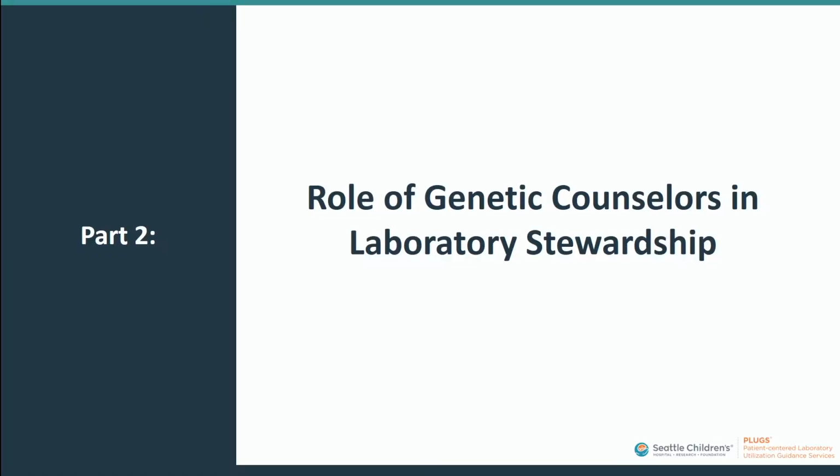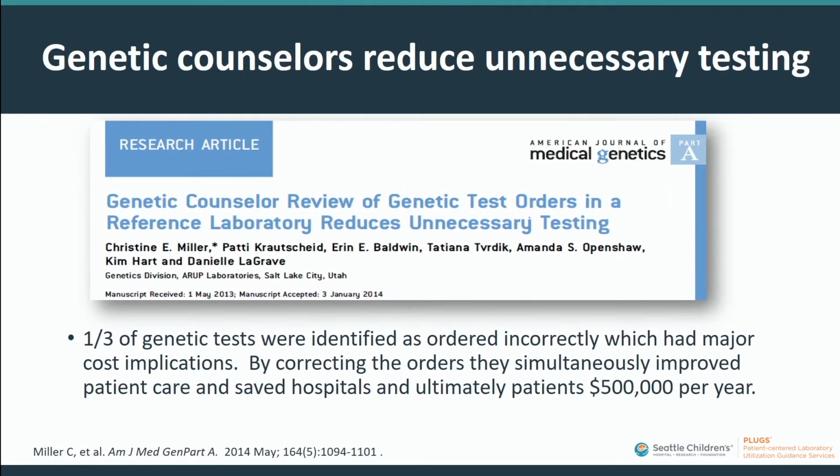So that's the backdrop for talking about who are genetic counselors and why do we have an important role to play in laboratory test stewardship. Many of you may be familiar with this article published by Chris Miller and her colleagues. She's a genetic counselor at ARUP Laboratories. And this was really the first paper that clearly documented the impact genetic counselors can have on identifying order errors and improving them, and then the associated cost savings that can be realized when genetic counselors are involved. Genetic counselors have been doing this a long time, but I'm grateful for them for publishing this paper. And really, the timing of it resulted in a nice combination of an opportunity for me to join the lab at Seattle Children's and start the stewardship program.